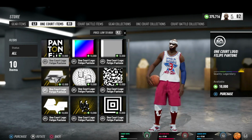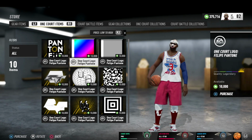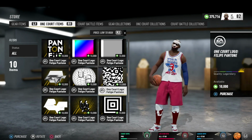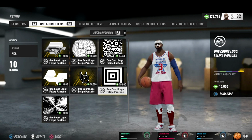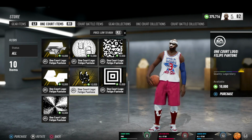So let's go. We got the Philippe Pantone logo for 10K. We got the one court Philippe Pantone for 10K. We have the one court logo Philippe Pantone for 10K. We have the one court Philippe Pantone with the graph for 10K. We have the maze, I'll call it the maze, the hypnotic maze for 10K, Philippe Pantone one court logo. We have the other one court logo Philippe Pantone for another 10K, the UB.